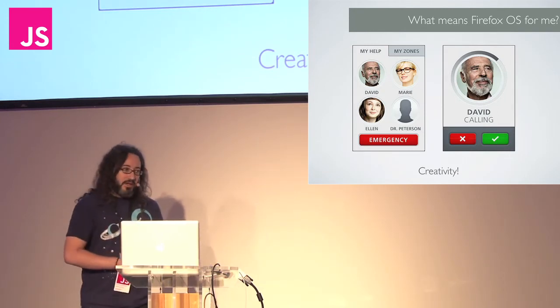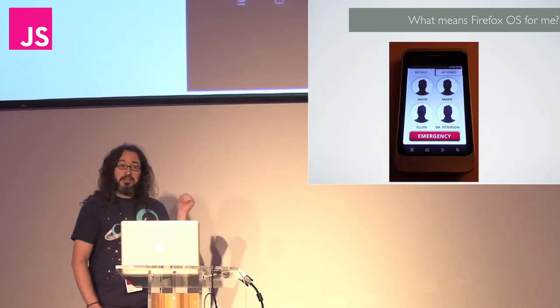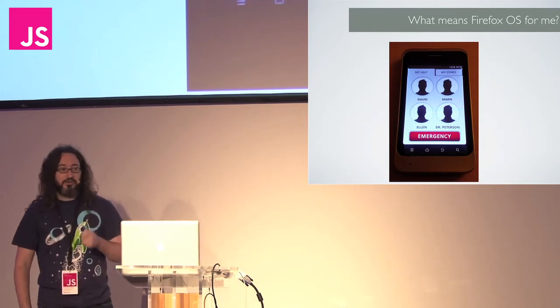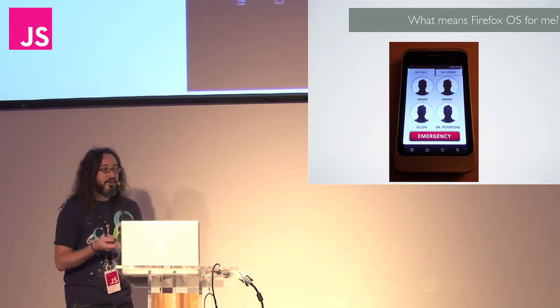He came with these designs, and literally, just in two weeks, that was running on the phone. And that's not just a simple application. That's what you have when you turn on the phone. That device is just doing that. Okay? What it means is you can create whatever you want.